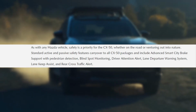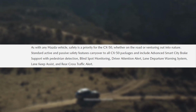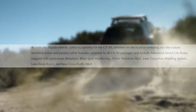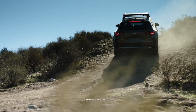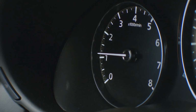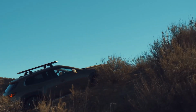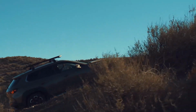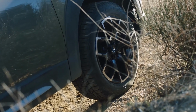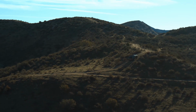Standard on all Mazda CX-50s, you're going to get their safety package, which includes a bunch of standard safety features such as advanced smart city brake support with pedestrian detection, blind spot monitoring, driver attention alert, lane departure warning, lane keep assist with rear cross traffic alert, and it's also going to include radar adaptive cruise control. Mazda didn't officially say that, but the CX-5 has it on the base, so I don't see why they wouldn't here. You're also going to likely get cloth seats on here, and then you're going to have to step up if you want leatherettes or full leather.